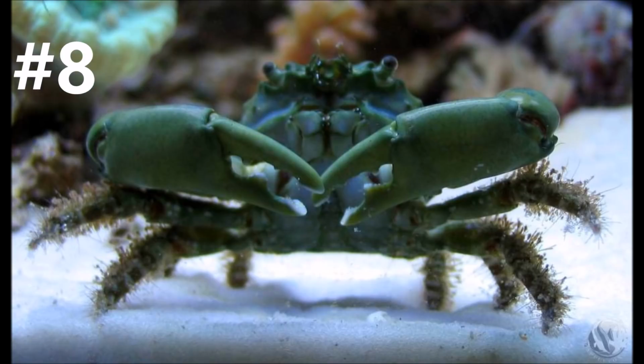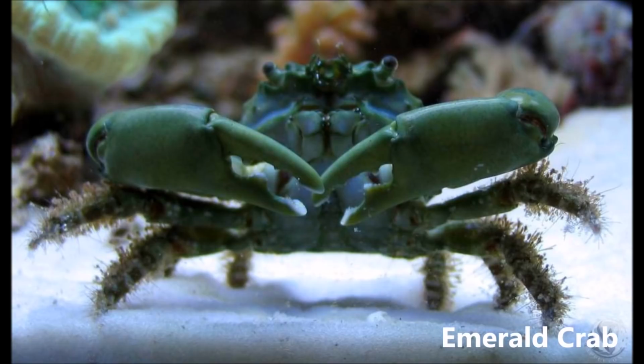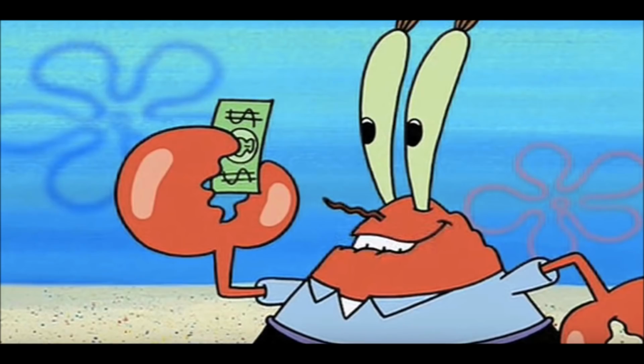Number 8 are emerald crabs. These are excellent things to have around. They do clean up bubble algae. They're one of the few crabs that do, and are generally reef safe. There are a lot of crabs that come around in your reef tank that aren't reef safe, so do your research and make sure they don't take your money.